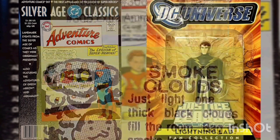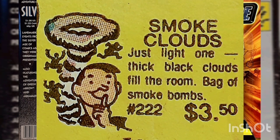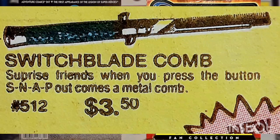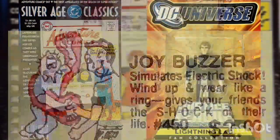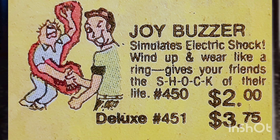Also, make smoke clouds. Just light one and black smoke fills your room. Not safe. Switchblade comb. Surprise your friends. Yeah, I'll bet. An exploding pin and a joy buzzer. Give your friend a shock of their life. Seems like this stuff would make you lose friends.